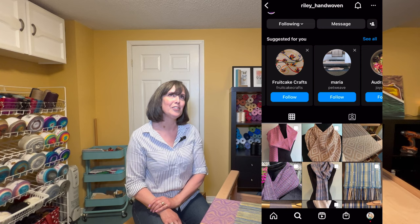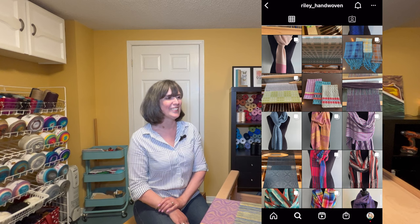Do you have that rainbow shawl? I wish I did. Even as I was mentioning it, I thought I shouldn't mention that shawl because it's sold. Oh, well, that's good news. I sold it to a woman in the US, but it's actually on my Instagram page. Oh, fun.